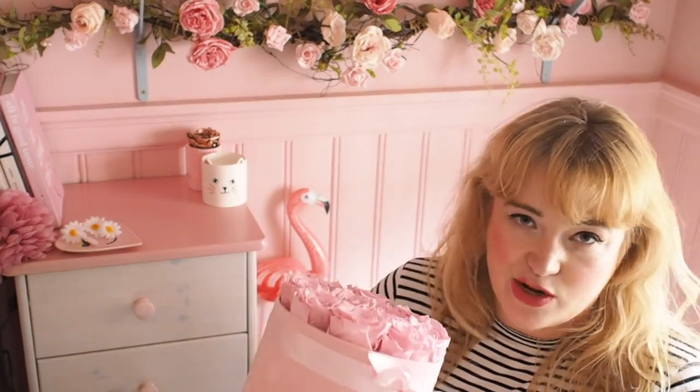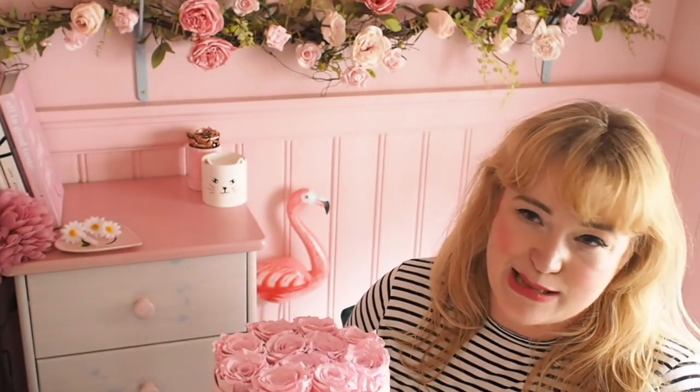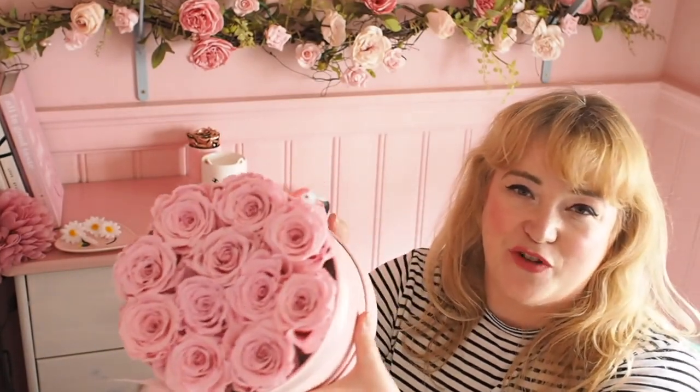Just so you know, they don't smell. They kind of smell a bit dusty. Maybe that's just my house. They don't retain the smell, but they do retain the beautiful fresh roses look.